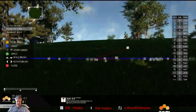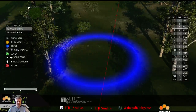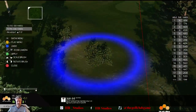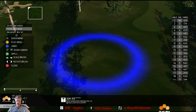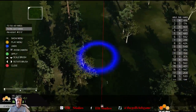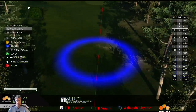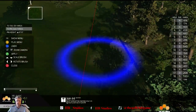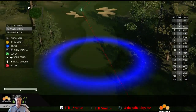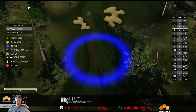I'm just looking off the tees here. To be honest, like I said, I don't even really care about those. I don't really care about these bushes, so I'm going to cover it up with heavy rough. And then we'll come back here. Just try and check, make sure you're not covering up trees if you want to keep them.